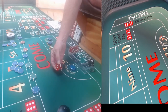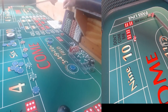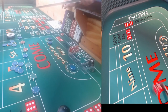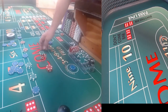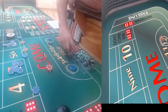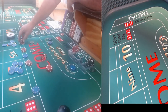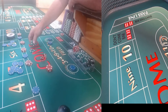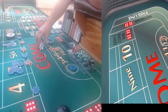Dice are out. And there's a 5. 3-2-5. All right, that 5 is going to pay us $70. With that, we're going to bring this all down to 66 inside.